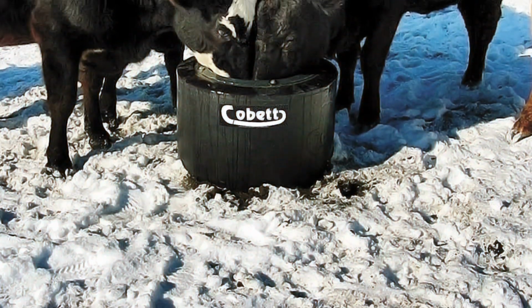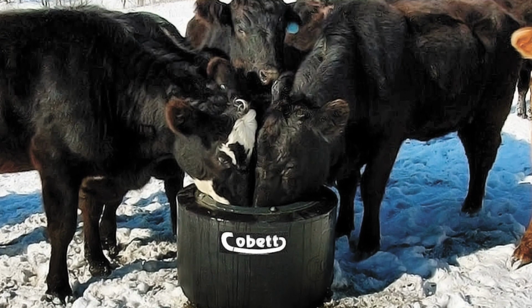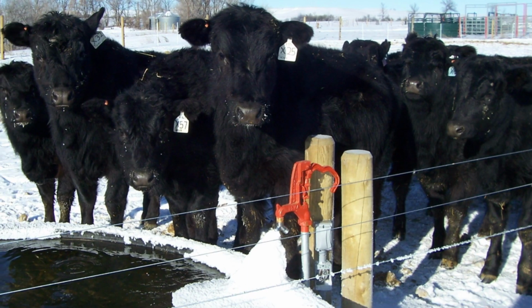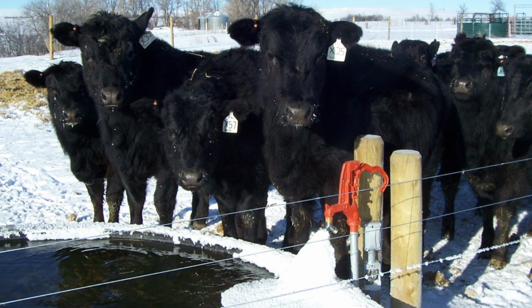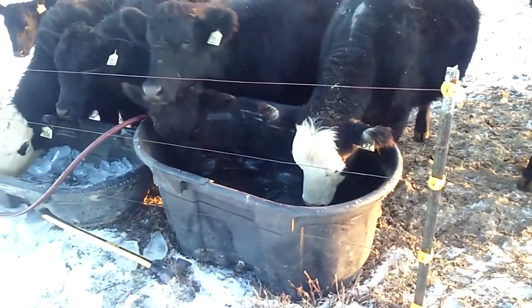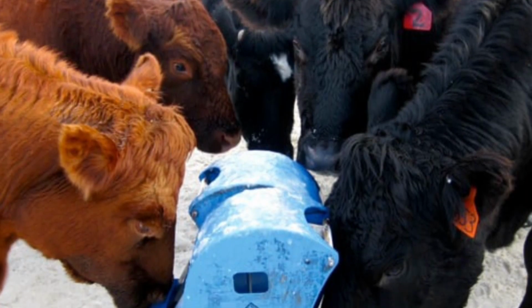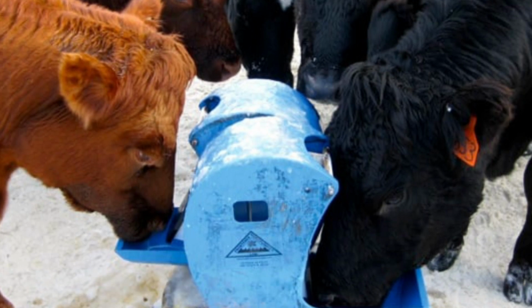When you do, make sure to follow manufacturer instructions to avoid accidental shocks or fires. If you can't use a heater, be able to provide unfrozen water several times a day and in multiple locations. By ensuring a regular water source, even when temperatures plummet below freezing, your cattle continue to thrive, a key sign of a happy animal.